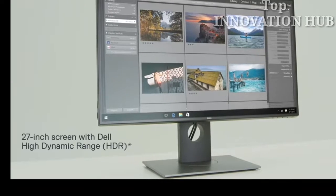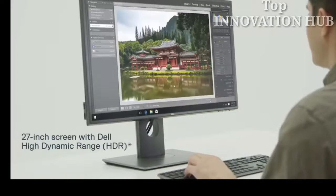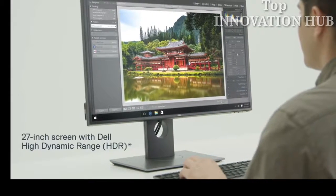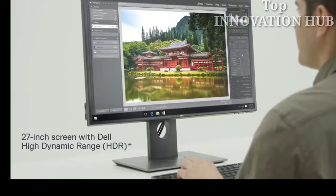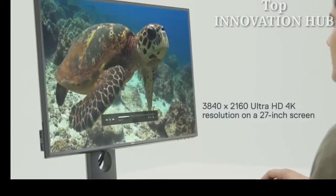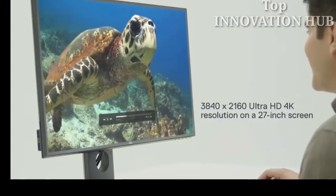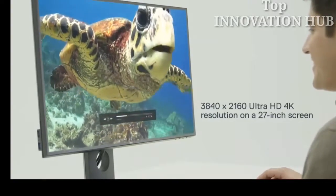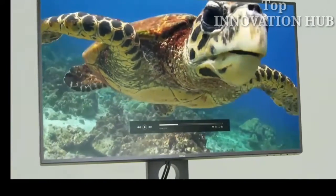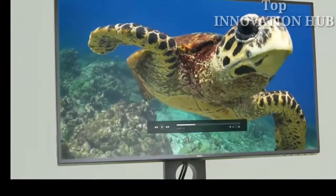Captivating Dell HDR delivers greater color depth and more contrast, so you see highly realistic, saturated color images with brighter luminescence and incredible detail. Ultra HD 4K resolution that's 4 times more detailed than Full HD. You'll view crisp images with sharp detail. And the wide viewing angle promotes collaboration with consistent images from almost any perspective.